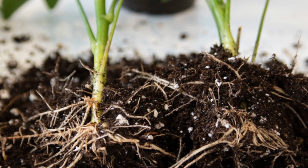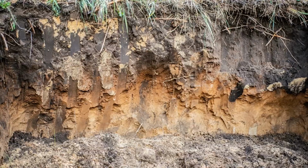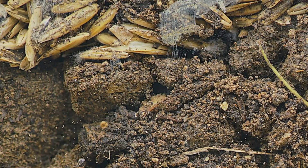So a newly planted shrub doesn't send roots down first because it can't afford to. It spreads laterally into the oxygen-rich horizon. That upper layer is the biological engine of your garden. It's not just dirt, it's infrastructure.